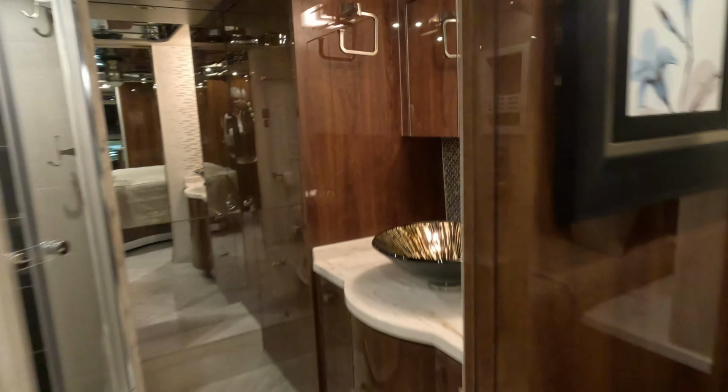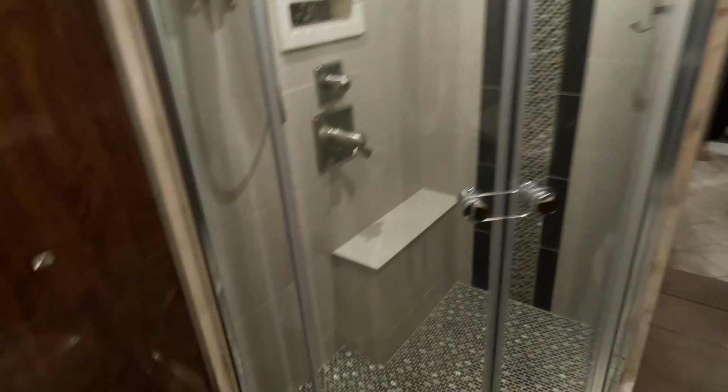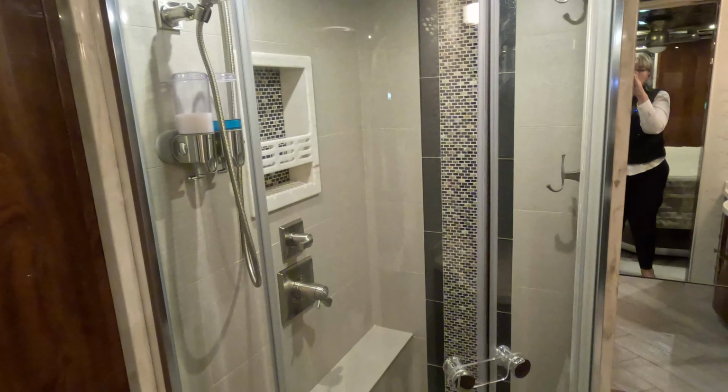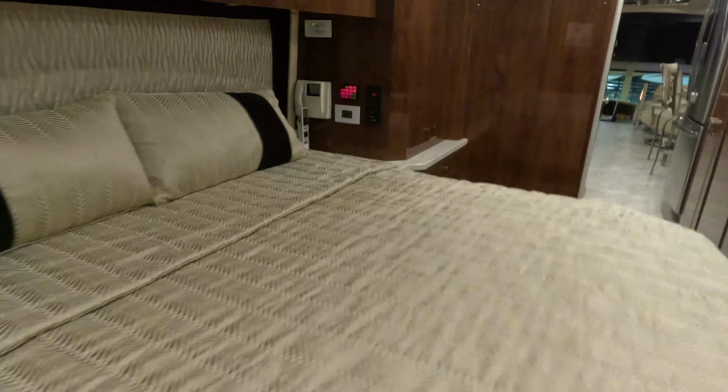And then, oh, that bowl sink is very lovely. And the commode, and then a very large shower. That is nice. And then back here, you have extra storage with a hanging rod. That is a beautiful coach. Very spacious bedroom. What's in here? Oh, I like that.